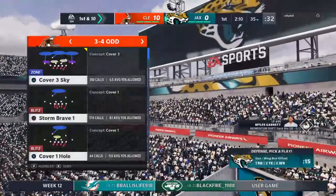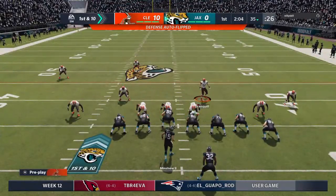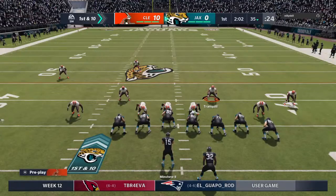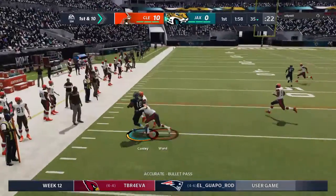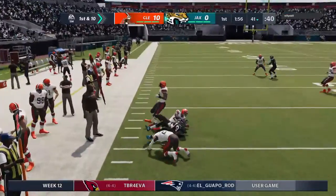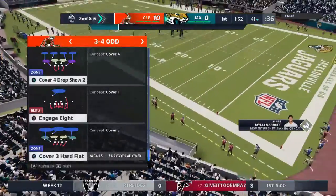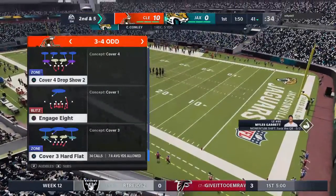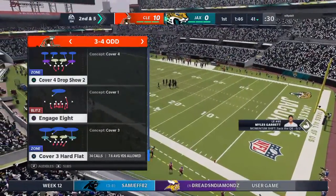1st and 10. This running game's so important for them, and they know that. It helped lead them to a victory last week when he was over 100 yards. Let's face it, it's their identity, and that's what they want to play to. They want to be that team that runs the ball really well each and every week, and right now we're seeing a pretty good pattern of that happening. 5 yards on the catch there brings up 2nd and 5 at the 41-yard line.